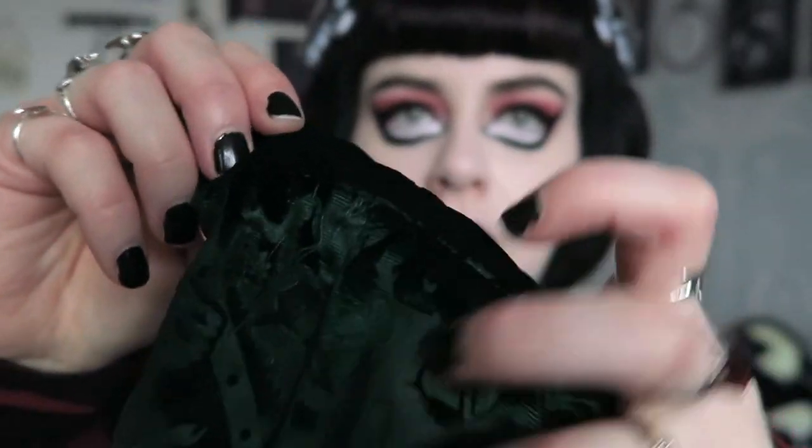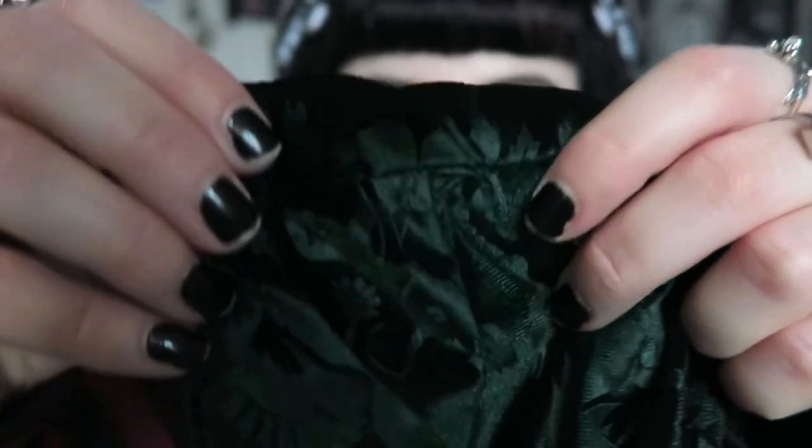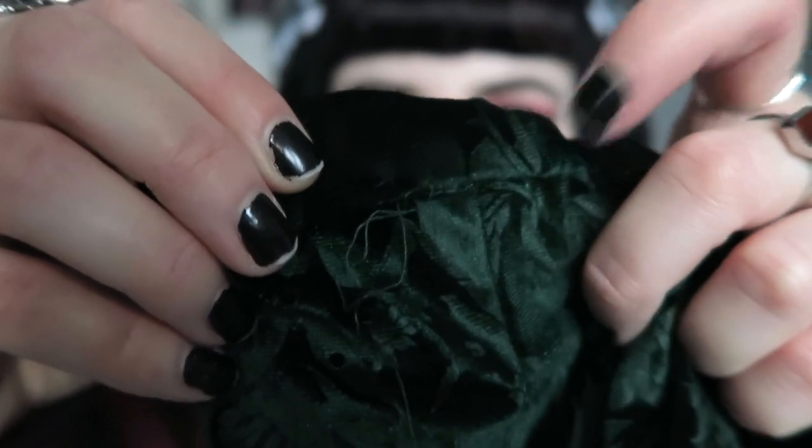The quality of this is nice, however, there is quite a big loose thread on this that I, oh yeah, here it is. Now, this isn't great. I'm not very happy with this. It's kind of under that seam line. Oh, it's not going to show up. Do you see this? That is huge. I'm not happy about that.